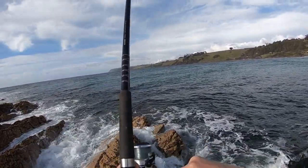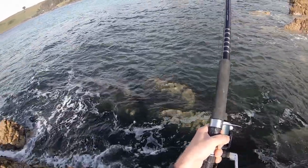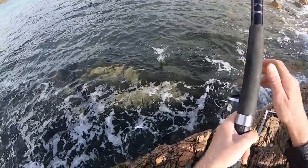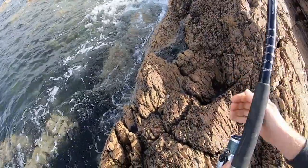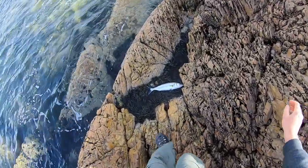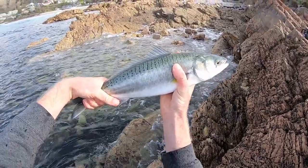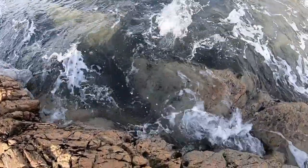Got one. Yes, nice. First fish got off, second one didn't. Here we go. Bit of surf fishing for you. Hook comes out straight away. There he is. Nice. Nice fish. Going back in though, buddy. Woo.